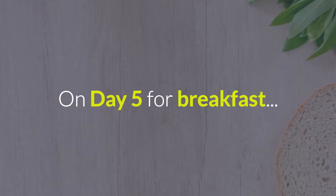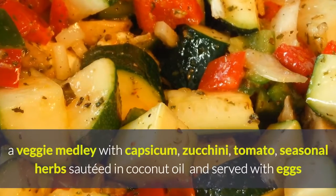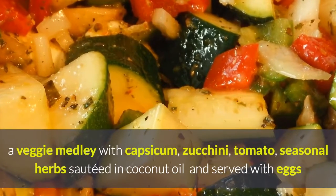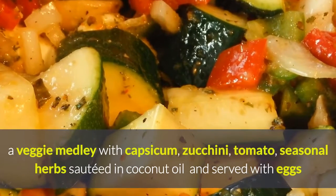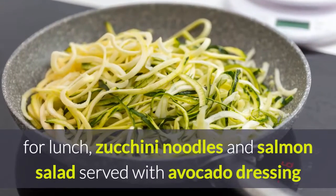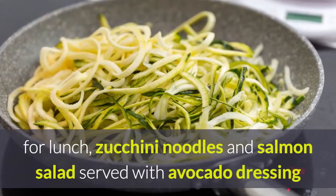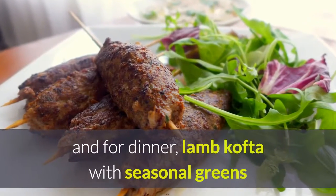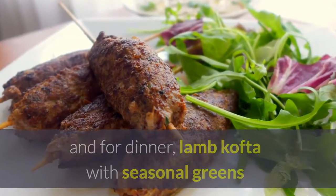And on day 5 for breakfast, a veggie medley with capsicum, zucchini, tomato, and seasonal herbs sauteed in coconut oil, served with eggs. For lunch, zucchini noodles with salmon salad served with avocado dressing. And for dinner, lamb kofta with seasonal greens.